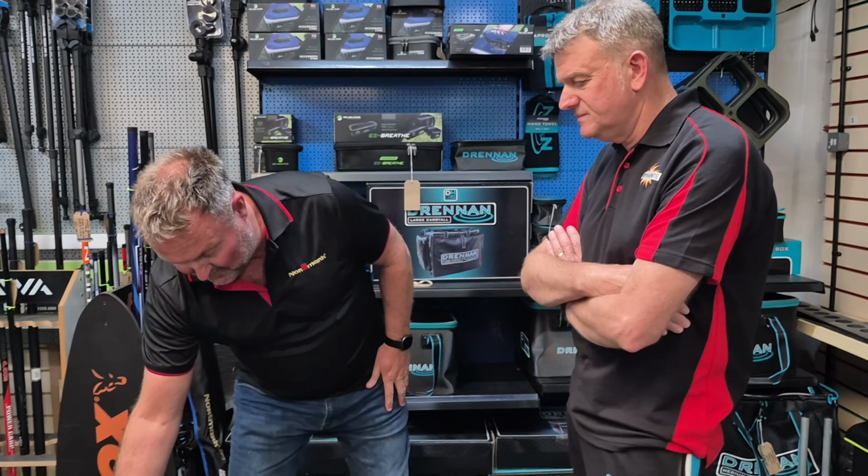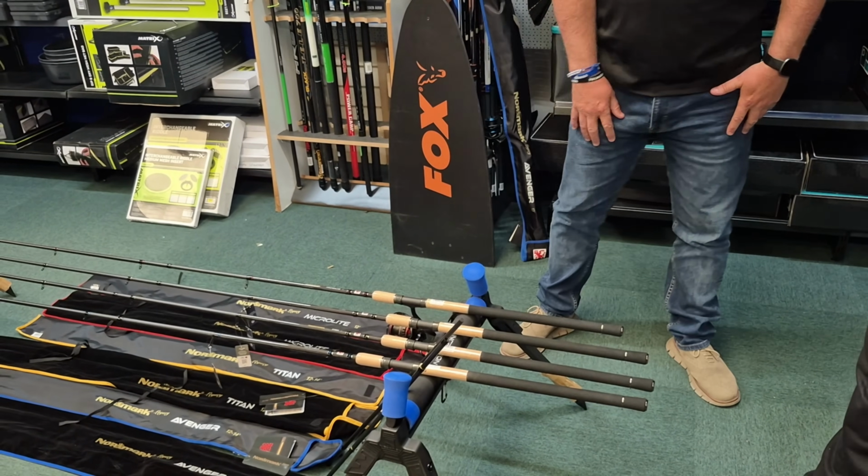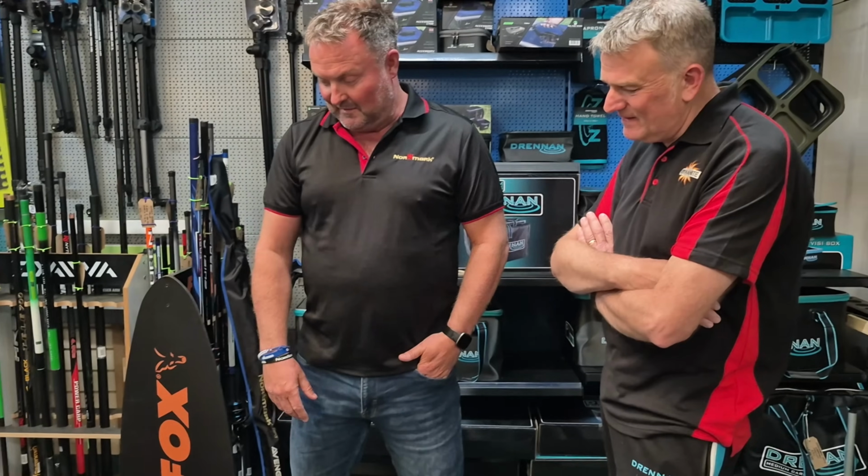Like I say, they had all the drawings. The big thing for us was balance, power, action. We just instilled that. It became a bit of a catchphrase. And we had to have Fuji guides, Fuji reel seat. I don't think there's been a reel seat invented since that's better than that. Personally, it's the comfiest seat on the market in my eyes.